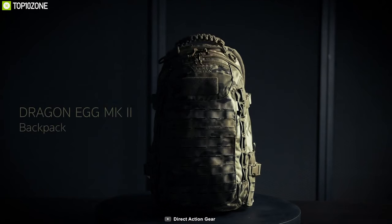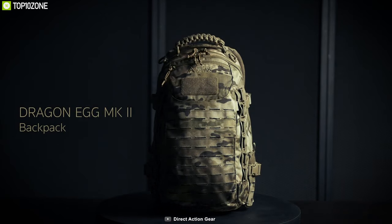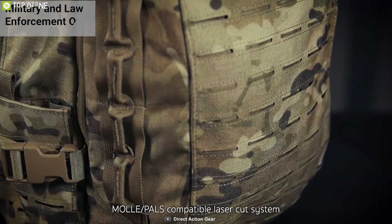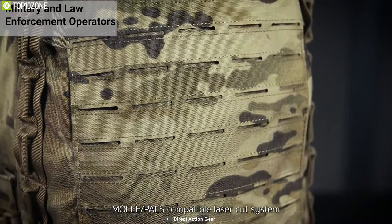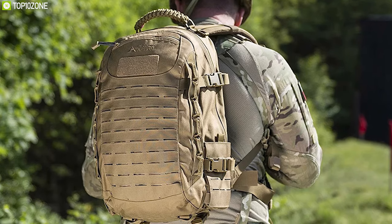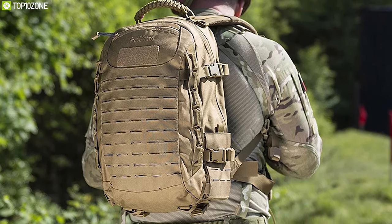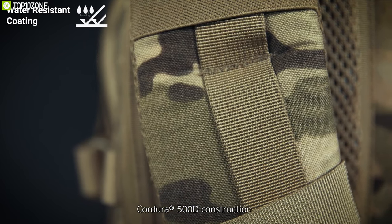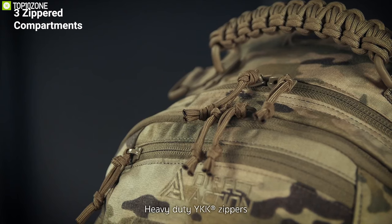Introducing the Dragon Egg MKII from Direct Action, a versatile tactical backpack that is suitable for the role of basic assault backpack. Designed for military and law enforcement operators, this backpack has a wide camo and solid color selection that also makes it a great choice for hunters and outdoor enthusiasts. Made of durable 500D Cordura nylon fabric with water-resistant coating, this bag features three zippered compartments.